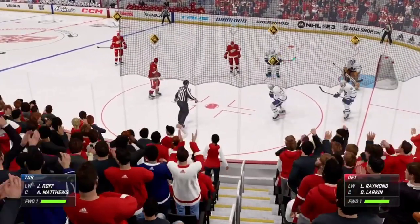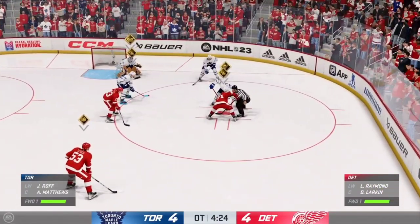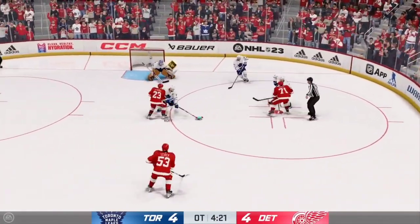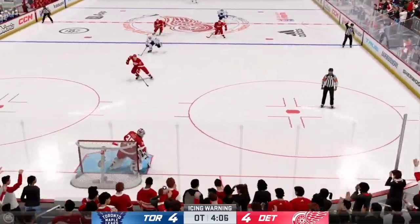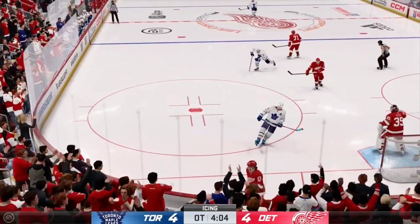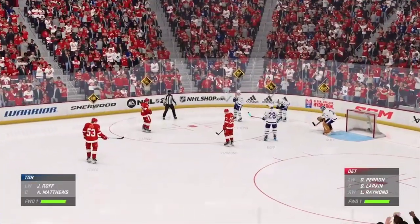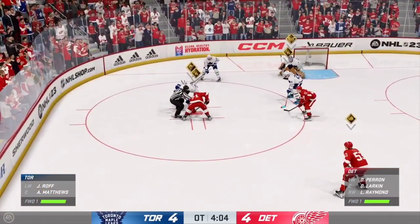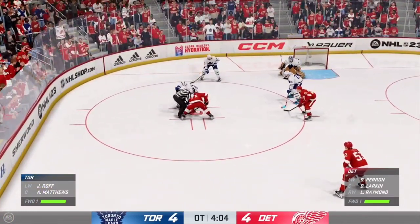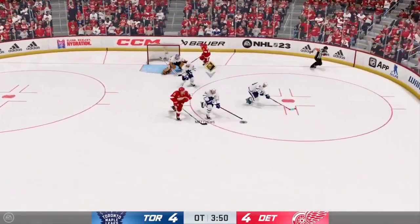Moments away from the face-off. Let's get back to the action. The Red Wings take possession off the face-off. Icing is the call. We'll get a face-off at the other end. This is a face-off. They'll definitely want to win here inside the offensive zone. The Red Wings win it. Small play, but a key play. Now you've got possession in the offensive zone.